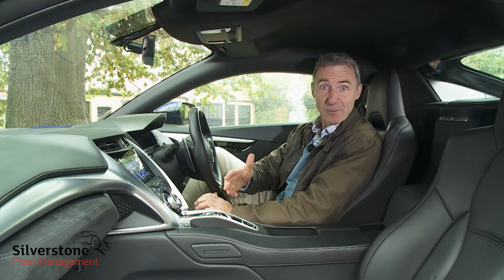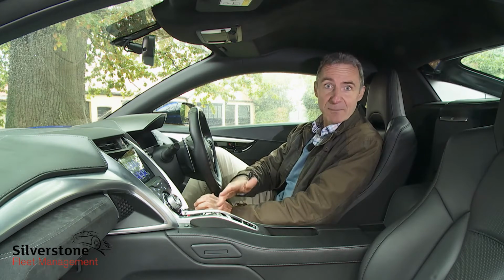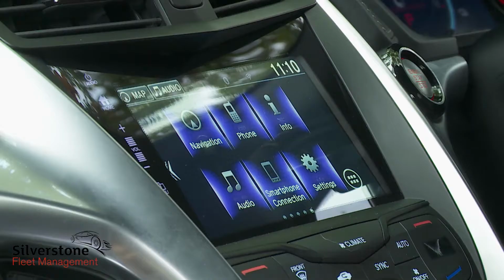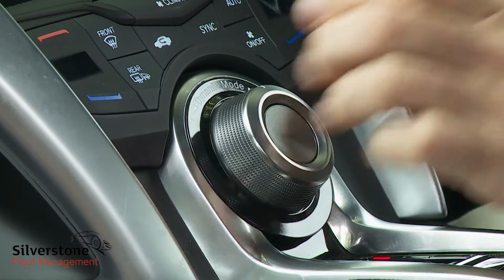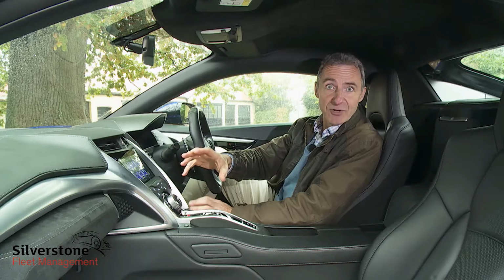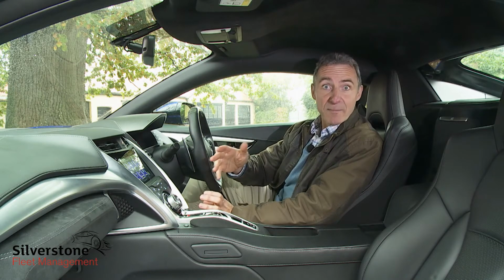All of this works pretty well, but quite a few of the materials used to trim this layout feel decidedly low rent by premium supercar standards, and the same comment applies to this 7-inch centre dash Honda Connect colour touchscreen, just below which sits the large silver dial that you'll need to control the various settings of the car's integrated dynamic system driving mode setup.